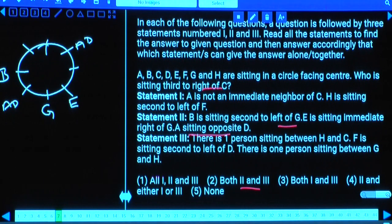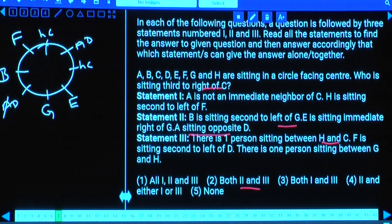Then condition number 3, there is one person between H and C. What is the possibility here? H or C must be in these two places only. Isn't it? One person between H and C. Then who is the person left over here? A, B, C, D, E. F is the person left over. F must be at this place. F is seated second to the left of D. D is here. If D is here, A will be here. There is one person between G and H. H will be here. Then C will be here.